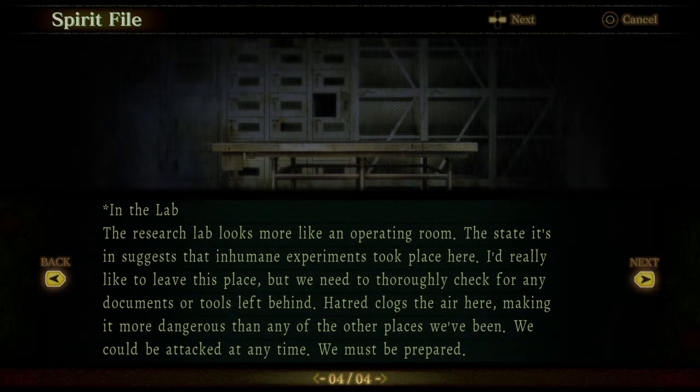In the lab, the research lab looks more like an operating room. The state it's in suggests that inhuman experiments took place here. I'd really like to leave this place, but we need to thoroughly check for any documents or tools left behind. Hatred clogs the area, making it more dangerous than any of the other places we've been. We could be attacked at any time. We must be prepared.